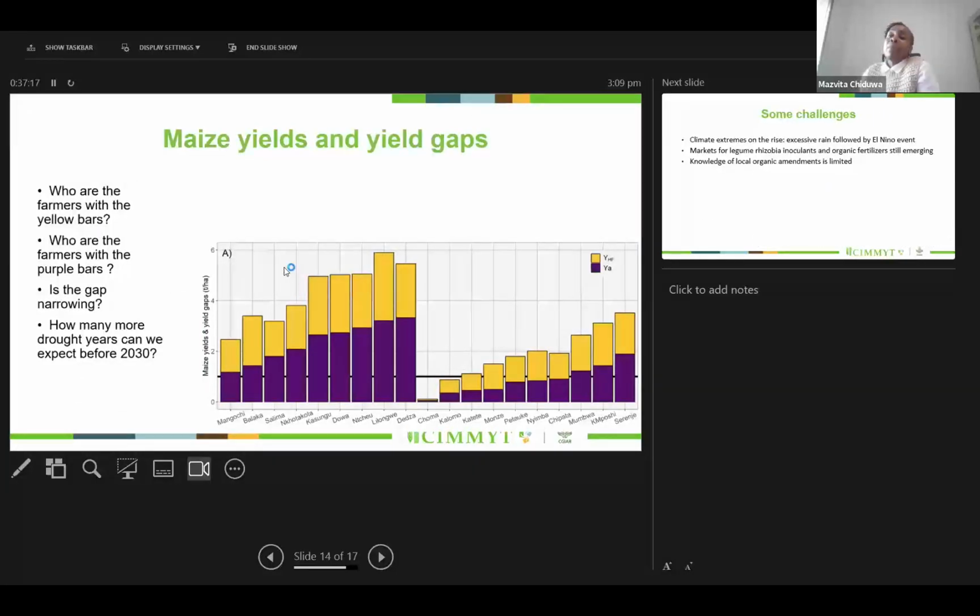And then when it comes to the maize, we found that purple bar. On the left, we have data from Malawi, and on the right, we have data from Zambia. The purple bar is showing you the average, and I think we all understand that the average is associated with lower and higher values. So you can imagine that there are farmers who are even achieving less than that. The line in the back, which is the black line there, is showing us 1 ton per hectare.